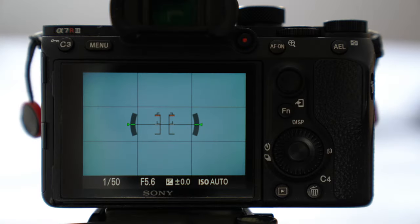Now, on Sony, the preset modes are labelled 1 to 3, so that's quite straightforward. This is an A7 R3. On a Canon, this is a 5DS, they're labelled C1 to C3. And on a Nikon, they're labelled U1 to U3, although that depends a little bit on which particular camera model you have.